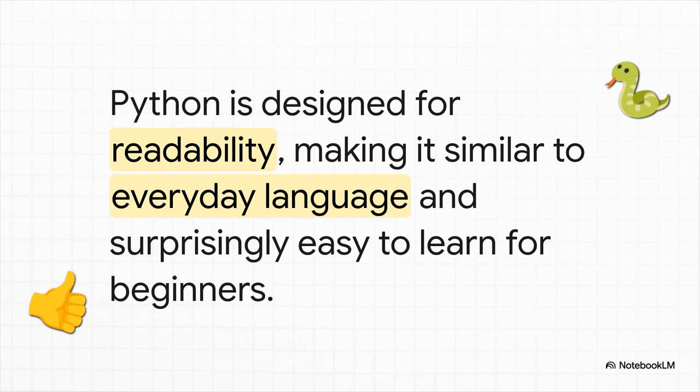So, why Python? What makes it so special, especially for beginners? Honestly, it all comes down to its core philosophy. It's built to be readable. That means the code itself is just intuitive. A lot of the time, Python code looks a whole lot like plain old English. And that, right there, is a total game changer when you're just starting out.